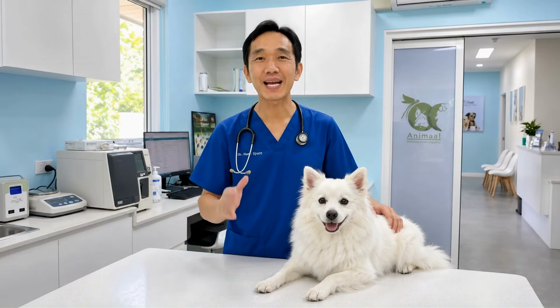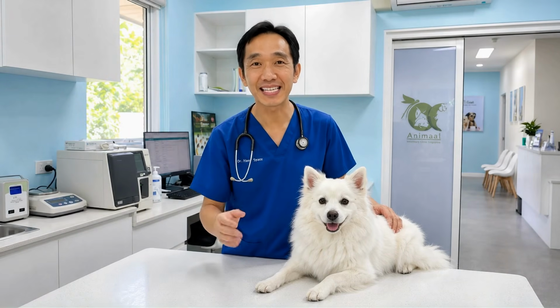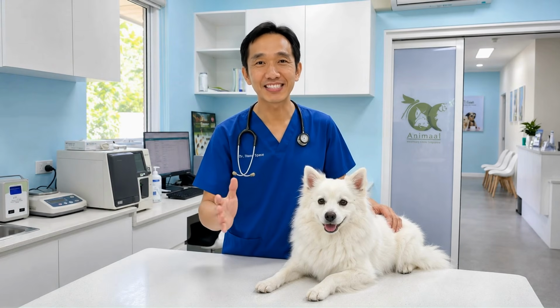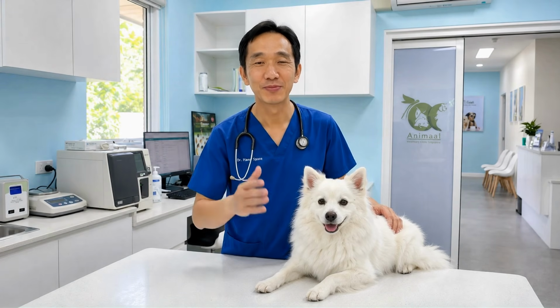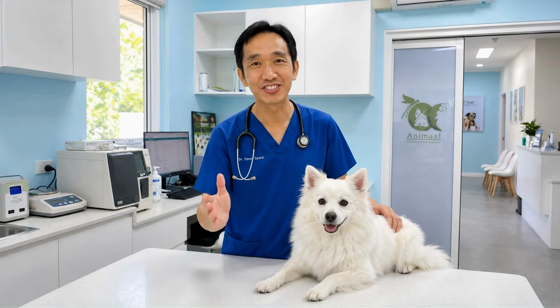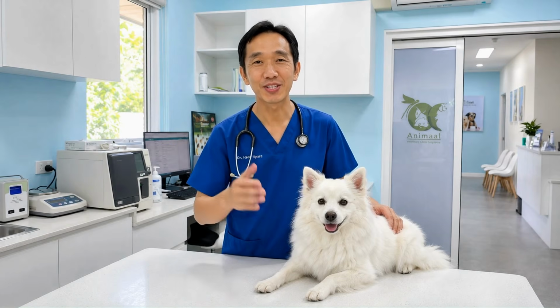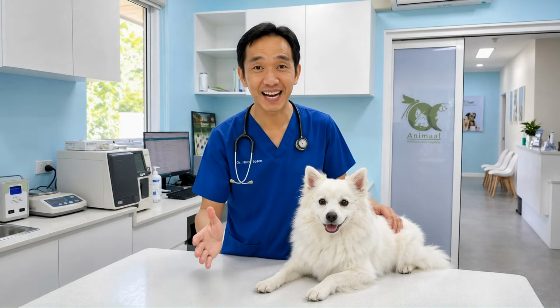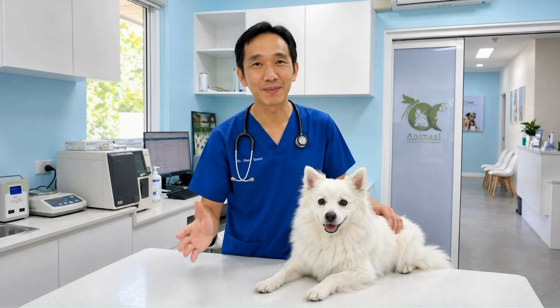During the physical exam, we'll often gently palpate the trachea to see if it triggers that characteristic cough reflex I mentioned earlier. And we'll listen carefully to the lungs with a stethoscope to check that the lower airways sound clear, because that helps us rule out the concern of pneumonia. If the lungs sound clear and the dog is otherwise doing well, we can usually proceed with a presumptive diagnosis of kennel cough and start appropriate management.